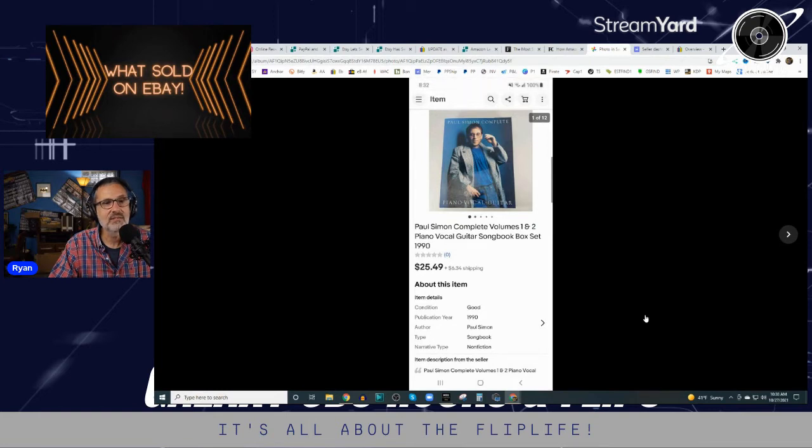The Paul Simon Complete Volumes 1 and 2 Piano, Vocal, and Guitar Songbook Box Set. That's a mouthful. This is from 1990. These were kind of trade paperbacks in a slipcase, so kind of a box that would hold them. There were lots of these out, Volume 1 or Volume 2 individually. There were very, very few sets that included both of these, and this was the only one at the time I listed it that had both books and the slipcase. So I had this listed at $29.99 or best offer plus shipping. Over on eBay, I sent out an offer for 15% off on this. Sold it for $25.49 plus shipping on a cost of goods sold of $0.